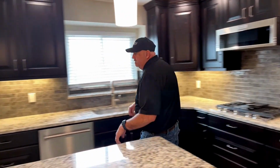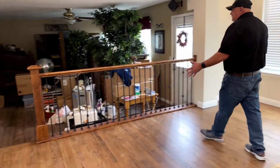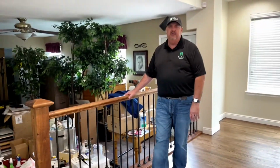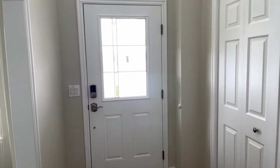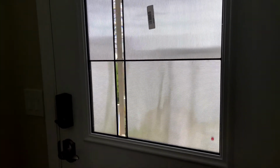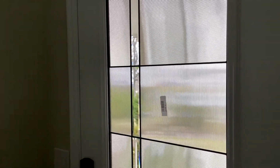I think we looked at it a little bit earlier, but we got all new railing in, and this is so much nicer than what she had. And then we replaced the front door. It's got a really cool piece of glass in it. If you look at the front door. So again, my cleaning lady's not quite done yet, so the stickers haven't been taken off yet.